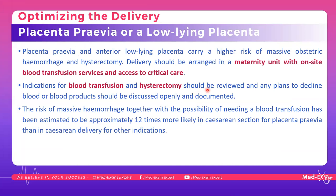Placenta previa and placenta lying anteriorly and low-lying in the lower uterine segment carry a higher risk of massive obstetric hemorrhage and hysterectomy, so delivery should be arranged in a maternity unit with on-site blood transfusion services and access to critical care. And the indications for blood transfusion and hysterectomy should be reviewed, and any plans to decline blood or blood products should be discussed openly and documented. So we have to discuss with the woman the indications for blood transfusion, the possibility of proceeding to hysterectomy, and if she declines taking blood transfusion or blood products, as some people decline that, you have to document that and discuss with her alternative measures, okay?